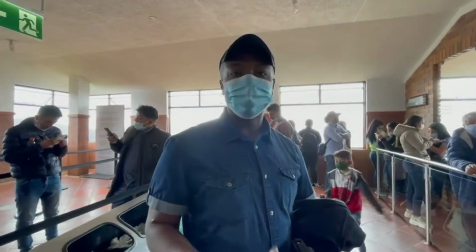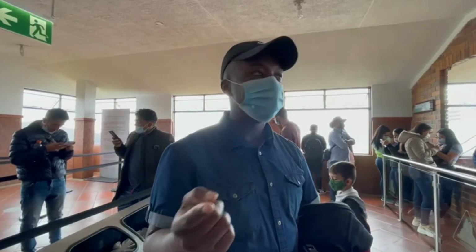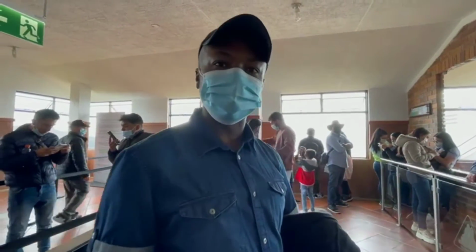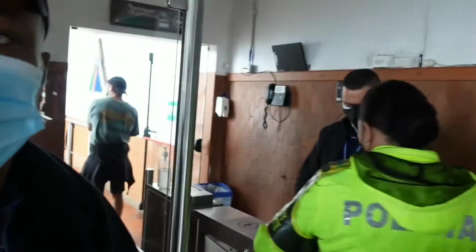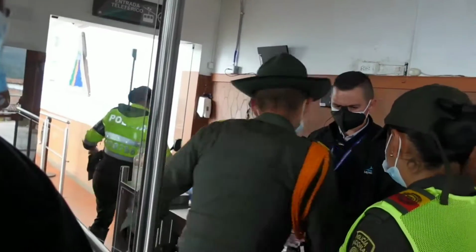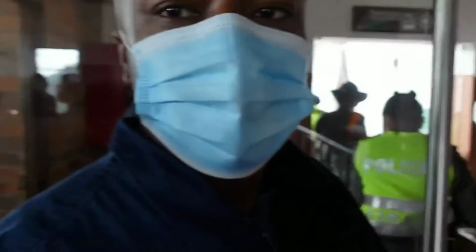We finished having fun at the top of the mountain. We're now going to go down. As you know, we came up with the train. We're going to go down with the cable car. So stay with us and see what it looks like in the cable car, right? There's the police going before us. See the police going in? Yep. And it's time for us to go.